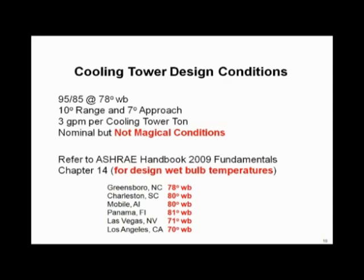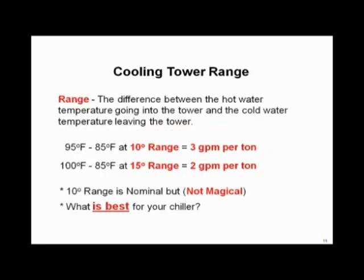So you size towers based on the wet bulb, not the dry bulb. And you can see out west, the wet bulb's a lot lower. So you can certainly say the cooling towers will be more effective than they already are. Nothing magical about nominal conditions. And if you're going to design in Charleston, South Carolina, you better use 80-degree wet bulb, or you're not going to be very happy. So to work our way through this range thing, let's talk about it a little bit.